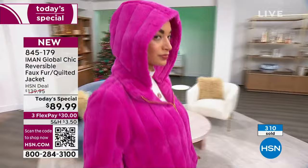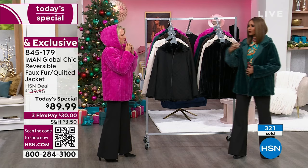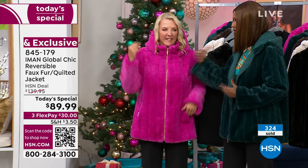You know what I love about a hood? It frames your face. There's just something about having a hood behind your head that looks so yummy. And look at how high the coat is at the front. It really covers you. It really protects you. It's really a great warm coat.